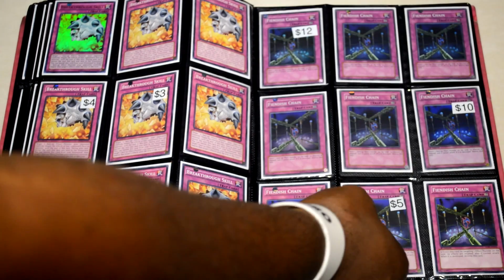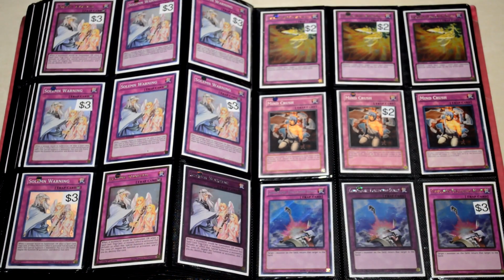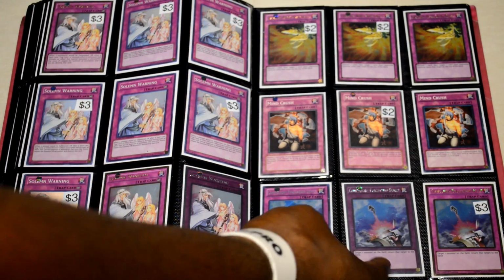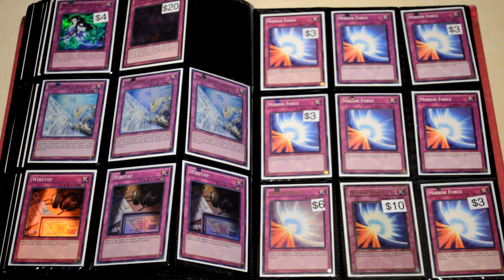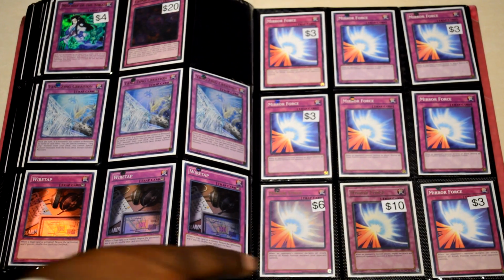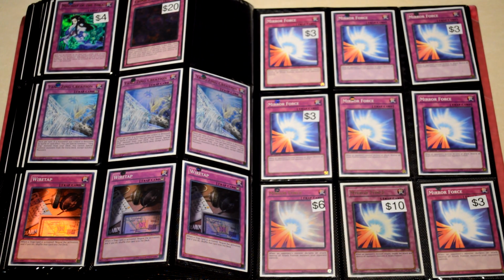3 common Fiendish Chains for 5s. Solemn Warnings for days. Phoenix Wing Blasts, Mind Crushes, Compulsories. Crush Card Virus Ultimate Rare for $20. Oh my god, Cali Effect, you're going there. Yang Zing Creations, I don't remember the price, nor Wiretaps. This Mirror Force is, I believe, the Ultra MRD Mirror Force, and I wouldn't say it's damaged, but it's definitely a very, very old Mirror Force, and it's showing its age.